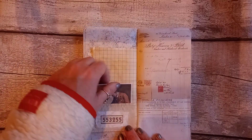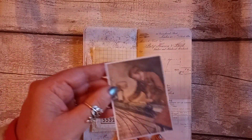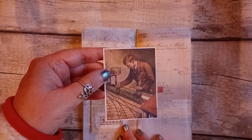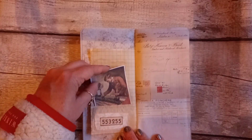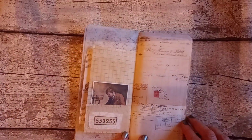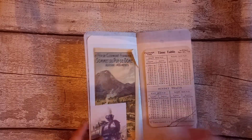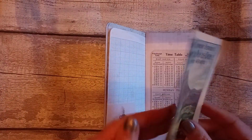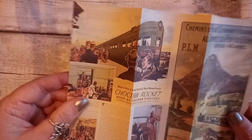Going over the page is a little photo printable inside that pocket, and that just reminds me of some young man, maybe my dad, in the 50s and 60s playing with their train set. A page there. In this bit I've just popped a little pocket here with a steam train, and in there I've just printed out this on some really yellowy paper that I've got. It's not the thickest, but it's okay.